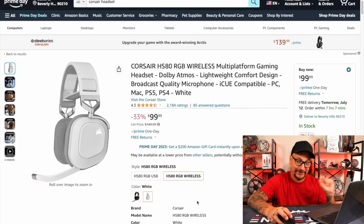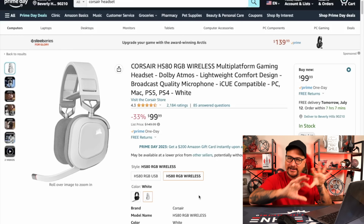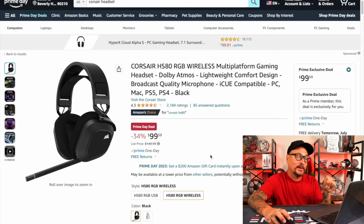I just got the white version, and they look so stinking good. This is an awesome headset. Great sound, great customization of it, and amazing comfort, hands down. Kind of right in line with like SteelSeries, you know. So at $100, really not bad right here as well. But yes, these do go on sale quite frequently.